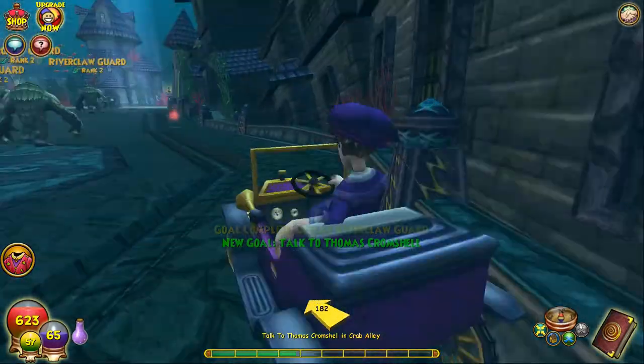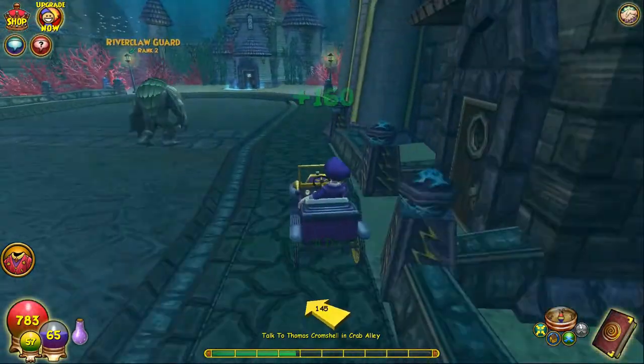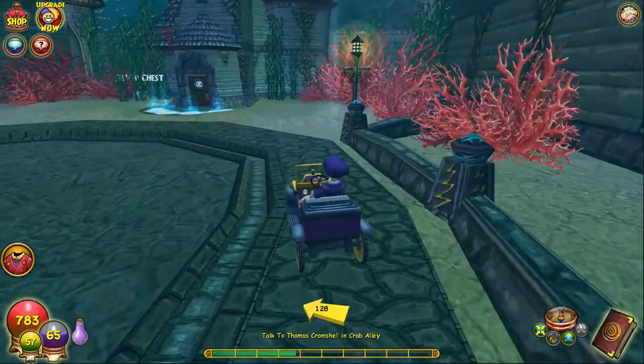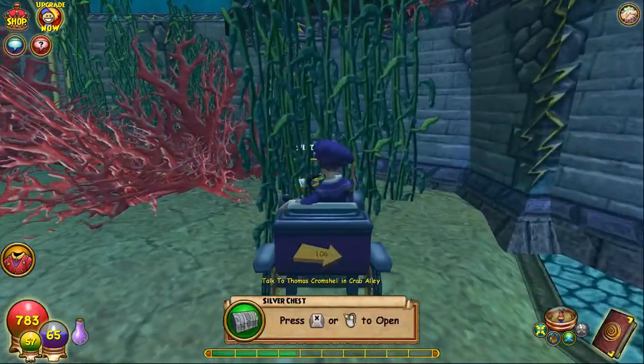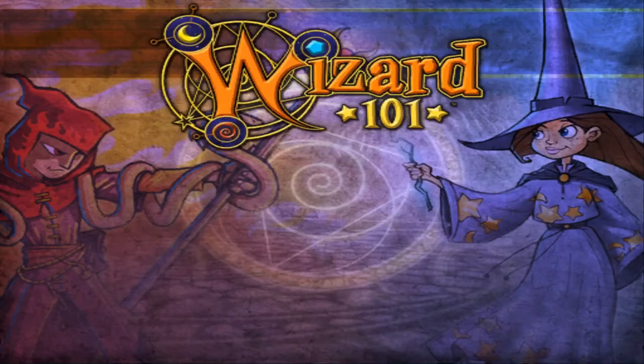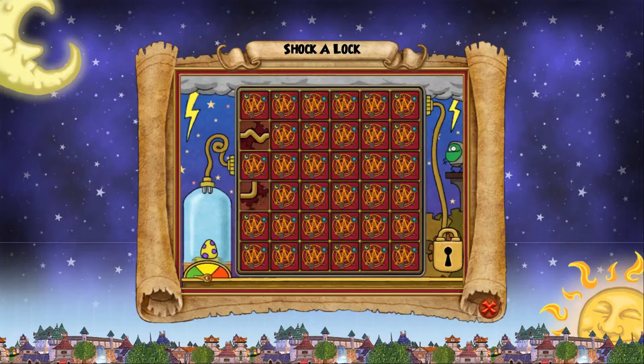Okay, so now we need to go get the key. I like how both times we got taken with, what is it? I didn't say hi, welcome back. Just went kind of straight to it. Okay, so shock-a-lock.